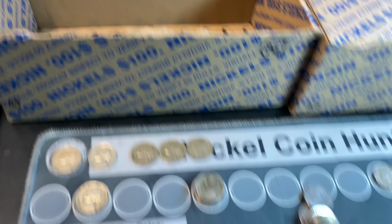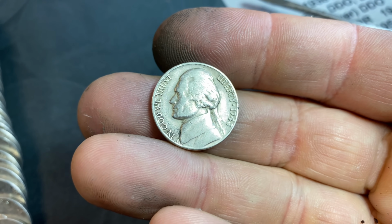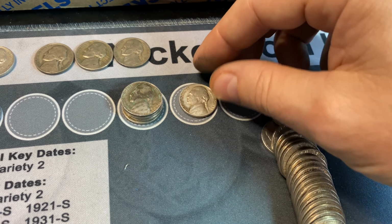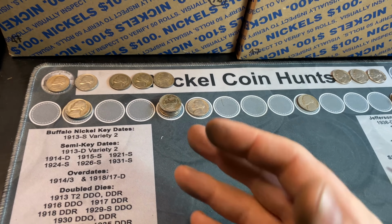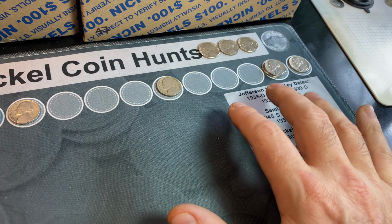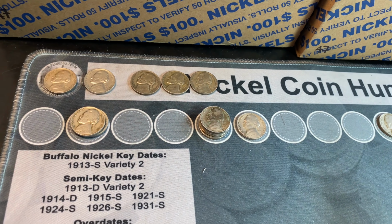Roll number 50, and we have something other than a war nickel or a 46. We've got a 1948 Denver in decent shape. Box 76 has been hunted, and even though it was a little light on the fines, it had quality fines. We had 4 in the 50s only, kind of surprising. We had 10 in the 40s, but 3 of them are war nickels.